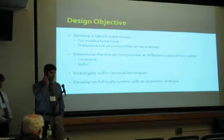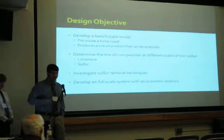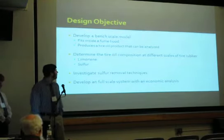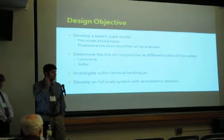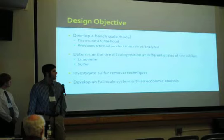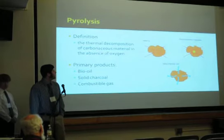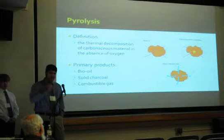The main thing we were looking at was the composition of our products and where the sulfur contained in tires was going. We looked a little bit at sulfur separation techniques, but as we didn't get too much data on our sulfur content, we don't have very much there. So pyrolysis is an anaerobic thermal decomposition.